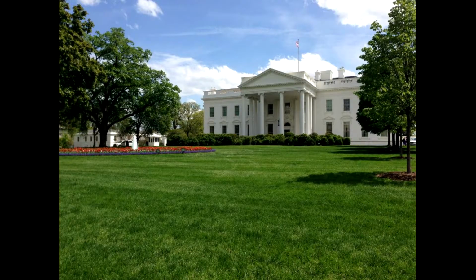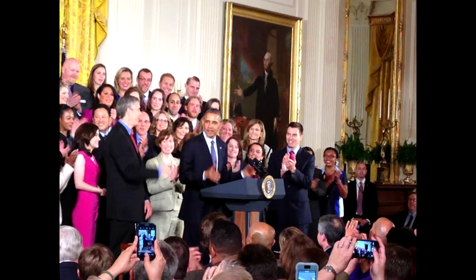The one time I didn't have it was when I was visiting the White House. Got to see President Obama in person in the East Room. This was a truly once-in-a-lifetime experience. And I paid no attention to my phone battery for the first few stops we made before we went to the White House. I'm just clicking away like the power would last forever.